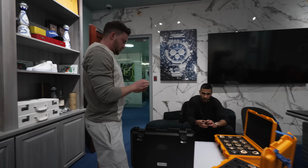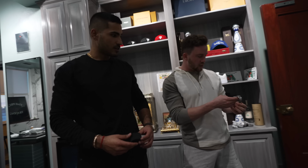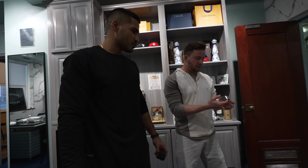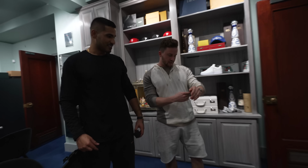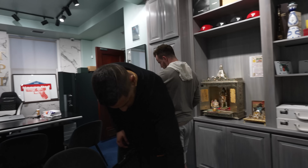I gotta try this one. Perpetual. Look how light it is. Oh wow. They came out in 2022. It reminds me of the 711, the weight and the thinness. And this is nice though. It's a different blue than the stainless steel.